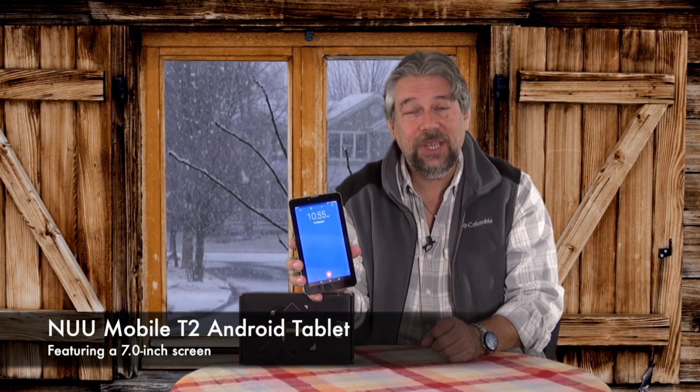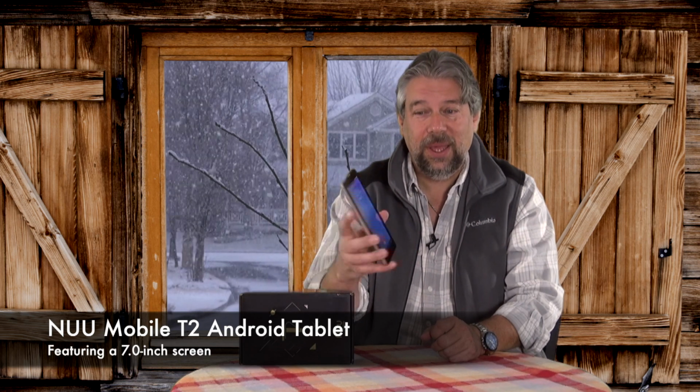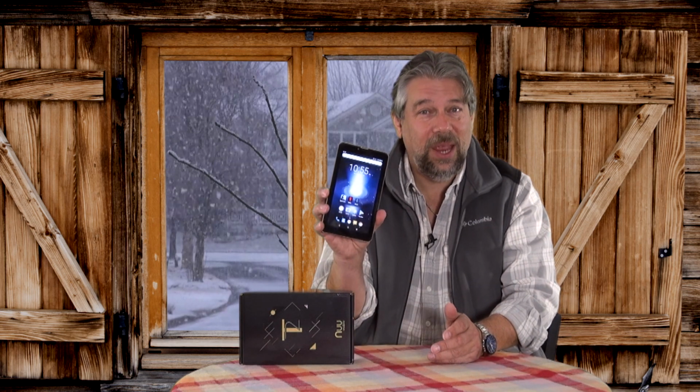Taylor here, and I often look at really expensive consumer electronics, but sometimes I like to step it down a notch and look at some more entry-level budget products. That's what this is. This is the NUU Mobile T2 Android tablet, and I am not kidding, it is $69 for this 7-inch Android tablet. So, what do you get?